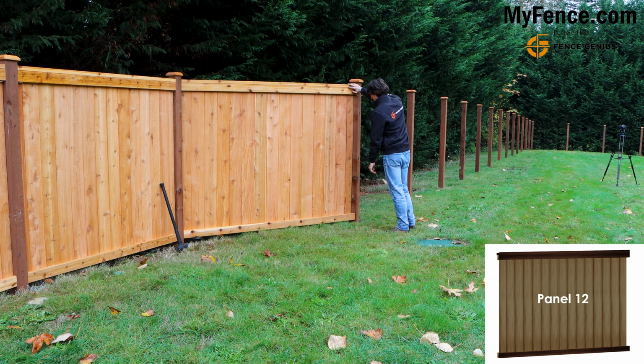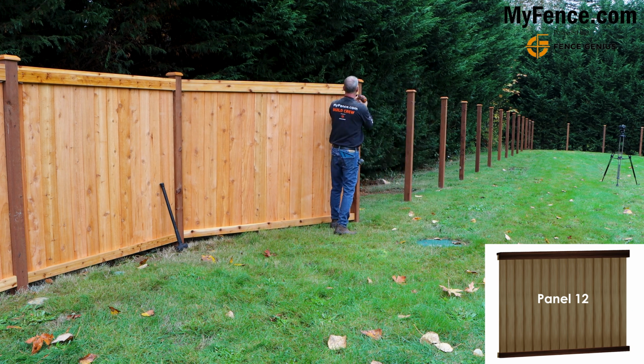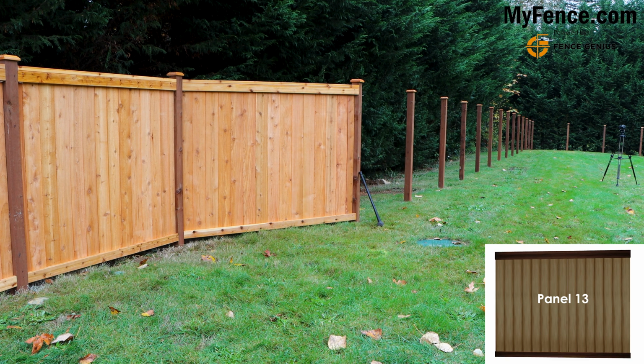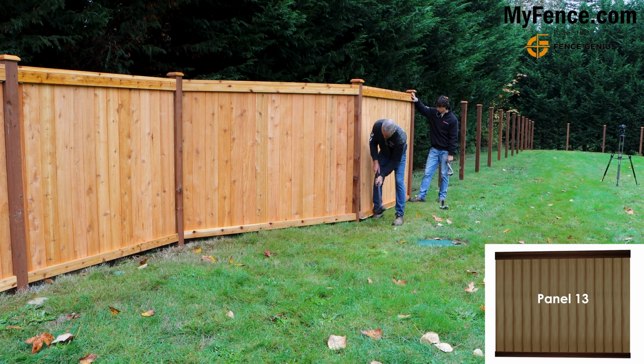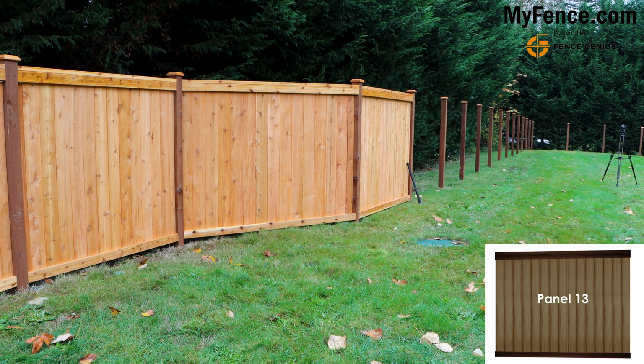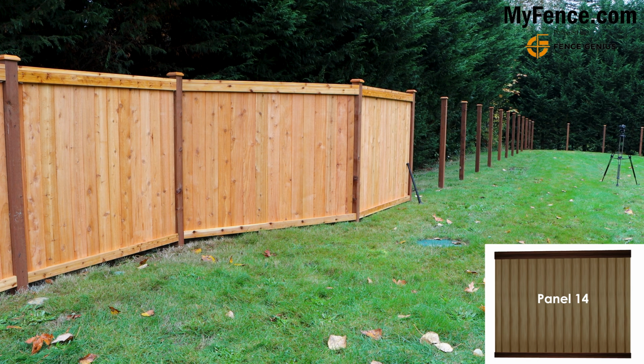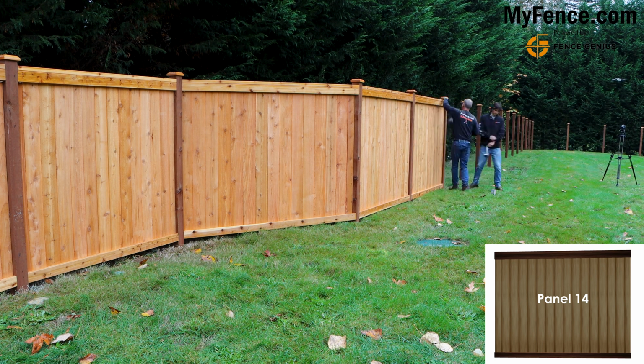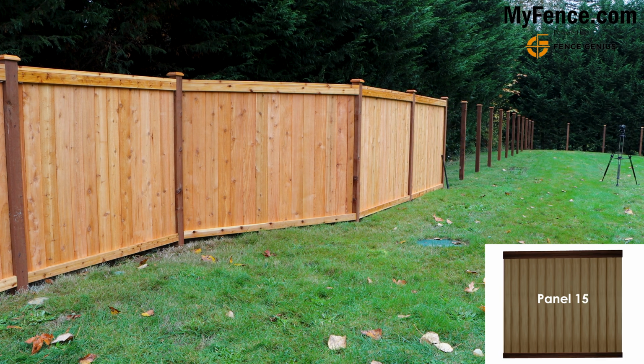We temporarily hang each panel using the pre-installed hanger screws. This method allows us to set up the entire fence efficiently before securing everything in place. Once all panels are up, we make any necessary micro adjustments to ensure perfect alignment and aesthetics. Finally, we secure each panel permanently using 4-inch deck screws. This ensures your fence is not only beautiful, but also durable and built to last.